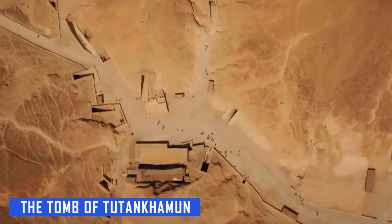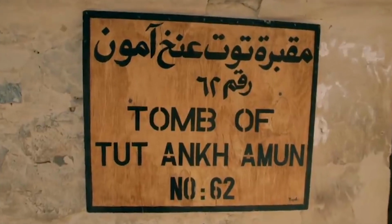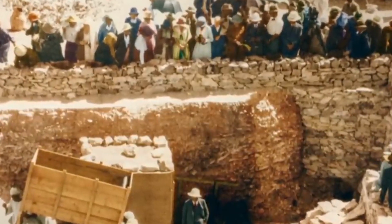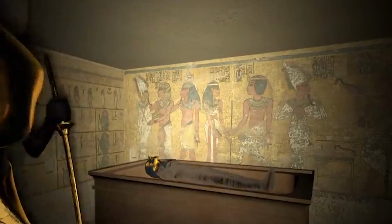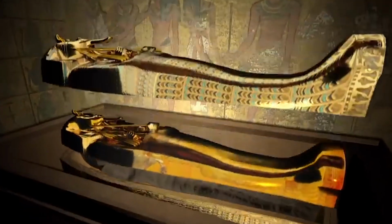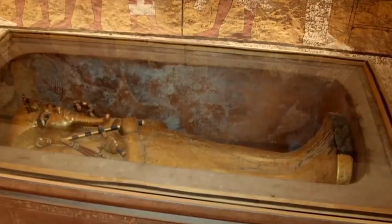The tomb of Tutankhamun confused researchers from the very beginning. Instead of a pompous and spacious hole, they found themselves in a small, cramped room that looked like a warehouse. The location of the tomb also raised questions, as Tutankhamun was buried far from his royal ancestors. According to ancient Egyptians, this prevented the pharaoh from being reunited with his family to rule in the spiritual world.